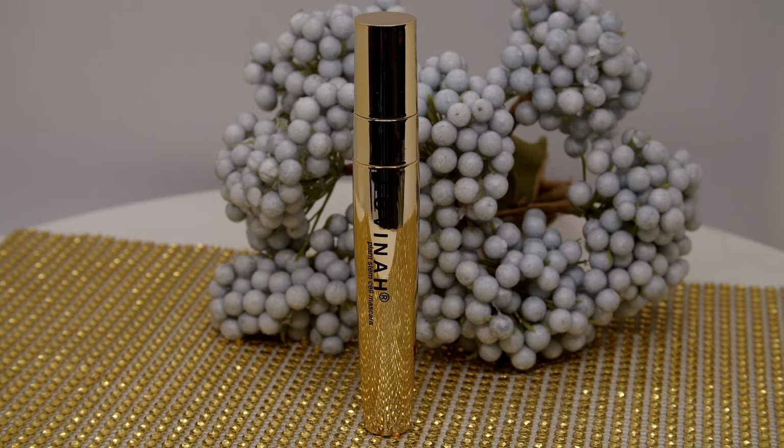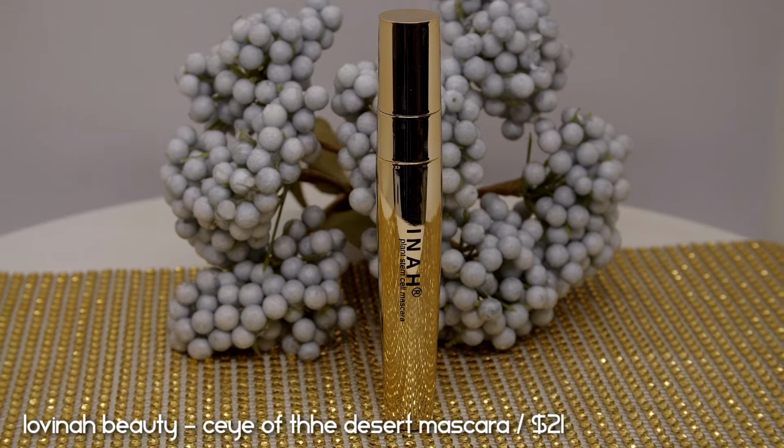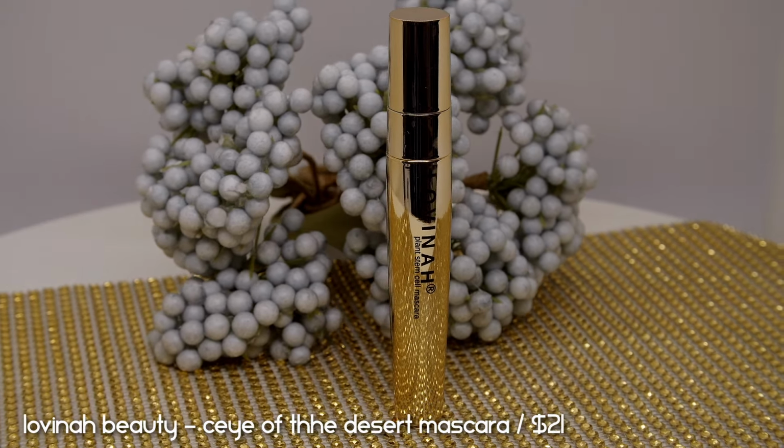So let's actually move on to, I would say, a newer mascara. I'm not sure if this is a brand new release, but I only discovered this a while ago by a brand that I almost forgot about, but that I used to really, really enjoy. So this one is by Lovina Beauty and it's the Eye of the Desert mascara. And this one retails for $21.